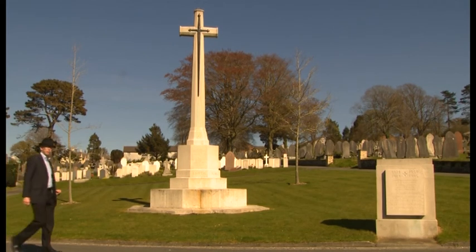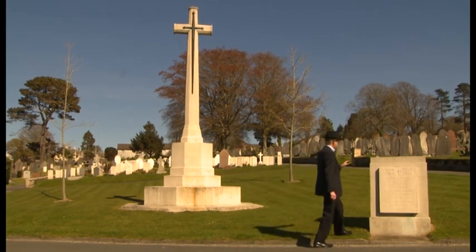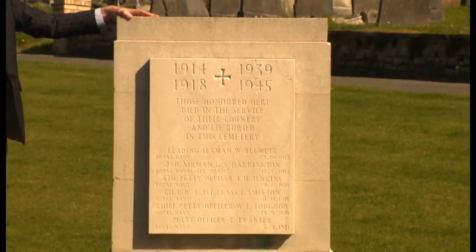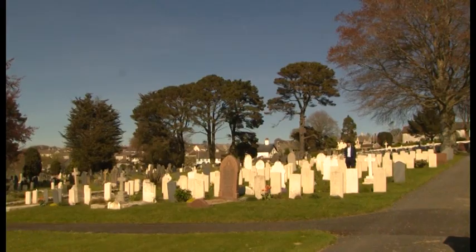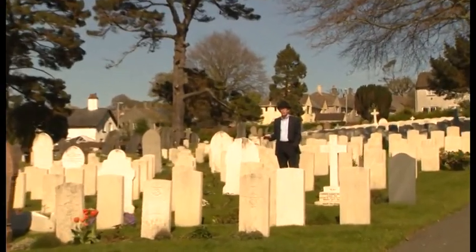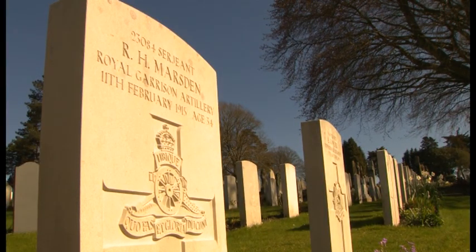At Weston Mill, the main memorial is identical to the one at Efford Cemetery, and in addition we have a small cenotaph commemorating again the lives of those lost in both World Wars. There are a similar number of military and naval personnel buried here and at Efford. Best part of 400 here, half of them in this one area concentrated to the northeast of the chapel in Weston Mill Cemetery.